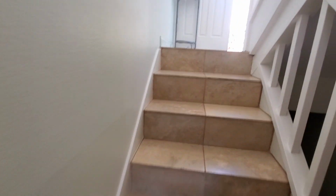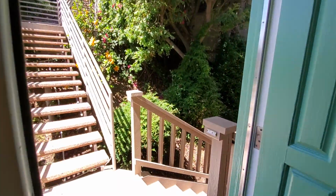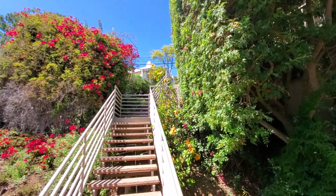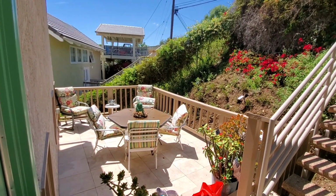So please come visit Casa de la Nueva Vida and enjoy the aroma of the flowers out in the garden, all the beautiful Bougainvillea, and a front patio as well.